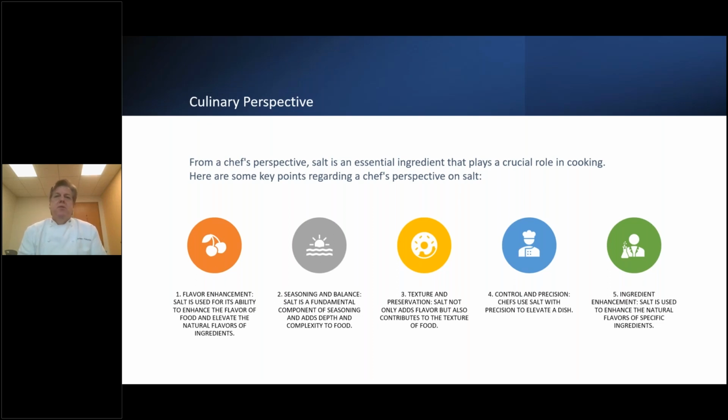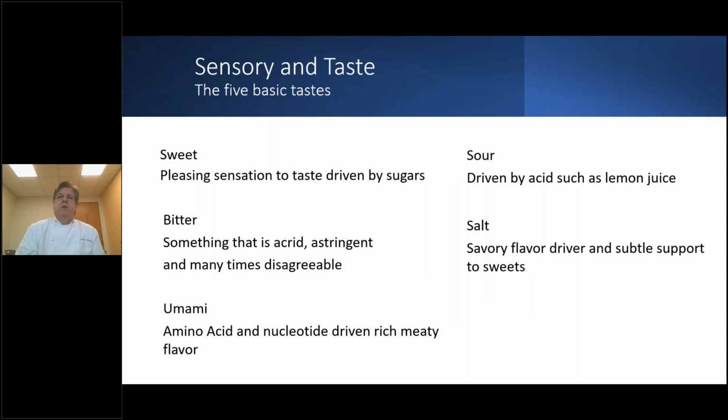Ingredient enhancement: salt is used to enhance all the natural flavors in specific ingredients, whether it's driving that through the original product, say a meat or a poultry product, by marination or some other form of flavor enhancement, to just the final product having additional salt added to the ingredient list to make it more enjoyable for the consumer.